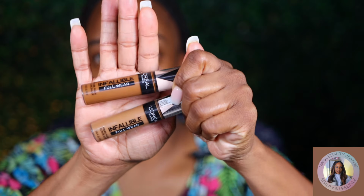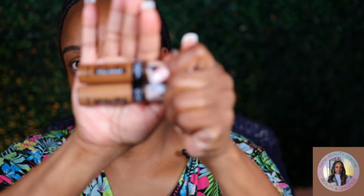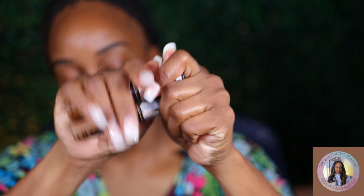Okay, a concealer. In a rush, y'all know the drill. I'm going to use concealer because I don't have time to be fooling up with foundations, trying to see if they work, if they're not going to work, what they're going to do in between. And my favorite spot concealer is the L'Oreal Infallible. I think I didn't include that in my favorite concealers, but I came across it in my stash. I'm like, wow, how did I leave that out? This is the shade 420 Cocoa and 415 Honey.